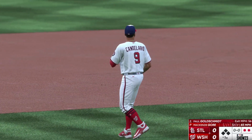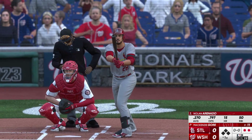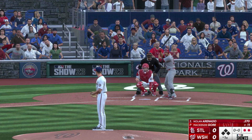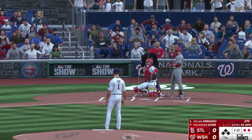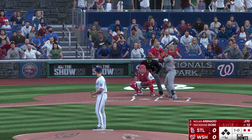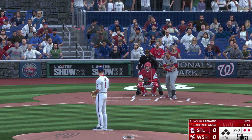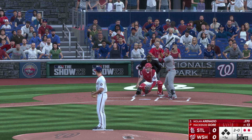Batting third, the third baseman, Nolan. 2 outs, bases empty. And now it's going to be Nolan Arenado. He's someone that really beats up on right-handed pitching. The lefties, however, give him a little bit more trouble. First pitch, and he just misses. And that's outside. 2-0.